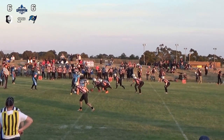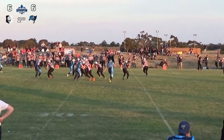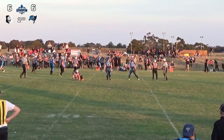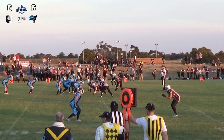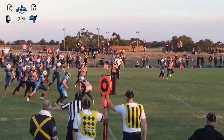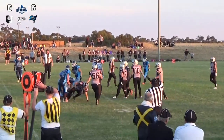Here could really turn it over and put Geelong back in big field position too, so that's important. There's the pass. Oh, and a batted play. And yeah, good defense. Good defense from Geelong there. Oh, Geelong, good hands by Michelle Branson there. It's actually fine behind.